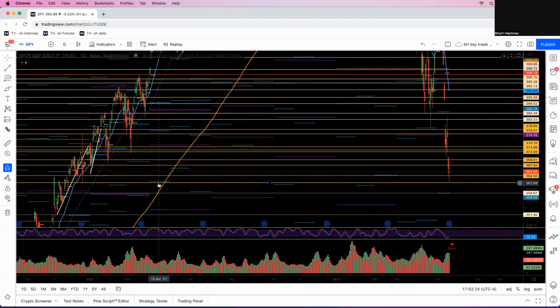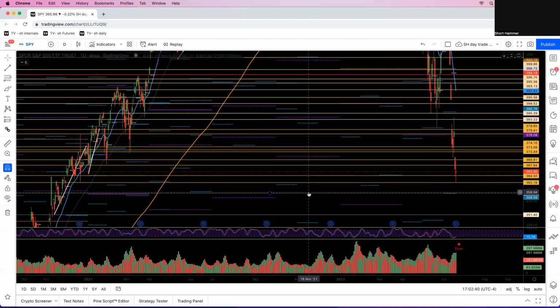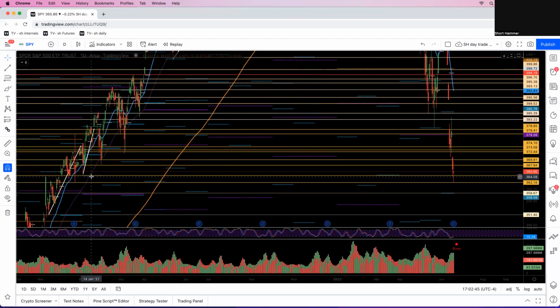Okay, nice bounce here. Pull back up into the 364. Then next we have the 367, 369, 372. Below this 362 area, we have the 358, then the 351. We have to see how this resolves, but it looks like we had numerous tests of this 362 area. See if we get a rise here.